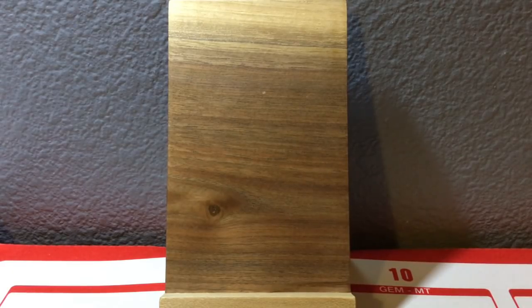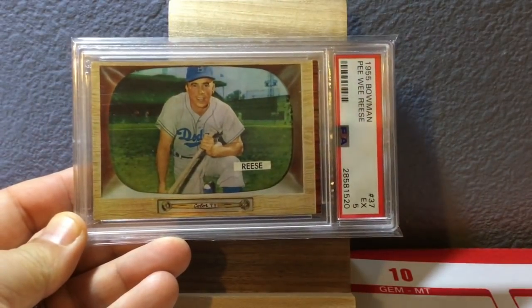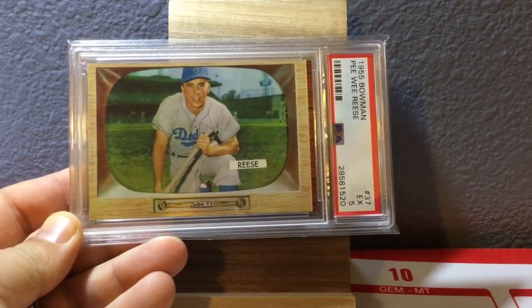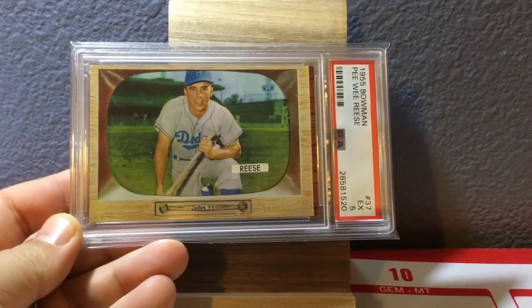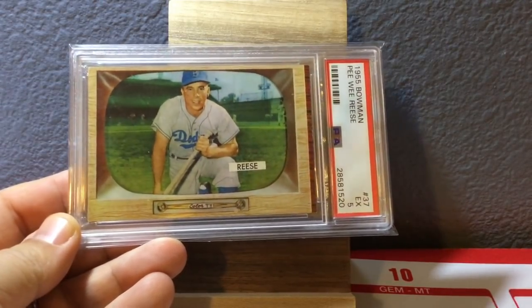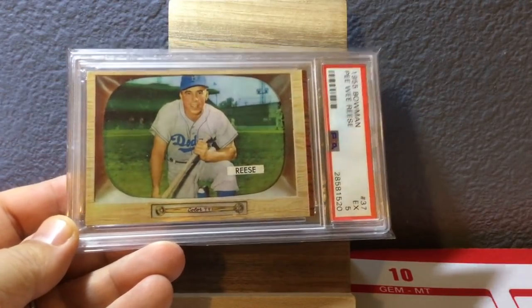Okay, got some sideways action coming here because we're starting into '55. So we got '55 Bowman. Here's the Pee Wee Reese. It's interesting how, if you look on the right border of the card, you've got the lighter bordered television wood and then into the darker one. You would think it's miscut, but apparently, I don't know that they take that into account or not when they're grading it, but there you go. Excellent 5 on that one.